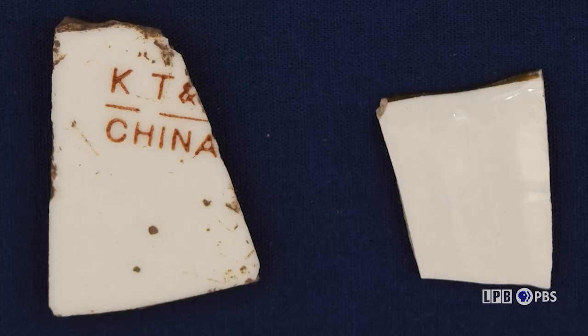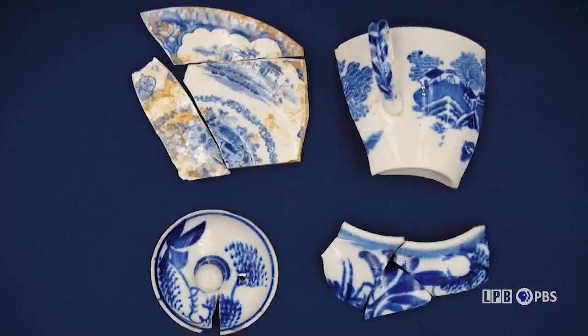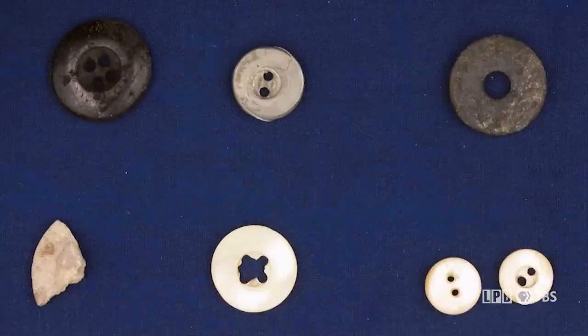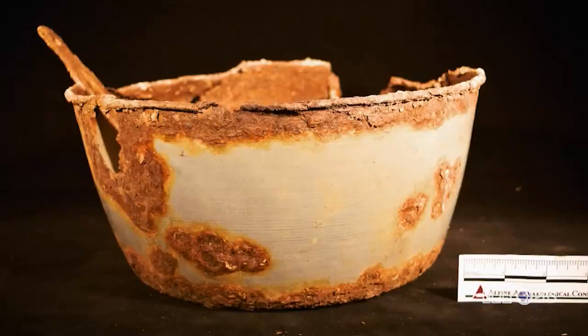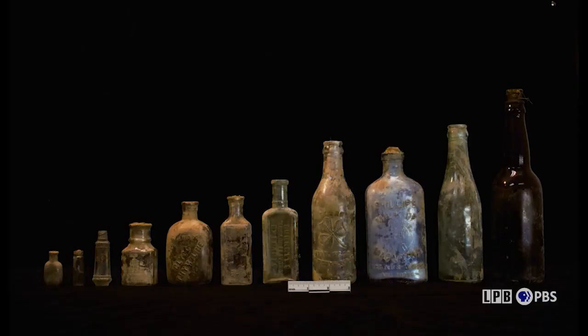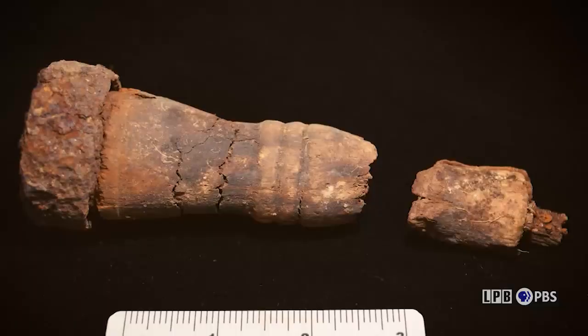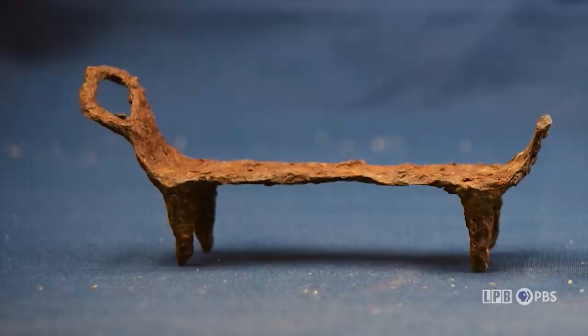We have recovered and identified probably at least 50 different types of ceramics. Buttons, forks, knives, cooking utensils, cups, stemware, liquor bottles, pipes, flower pots, lots of different animal bones, wooden furniture pieces. Just identified a tree cleat, which was really interesting. A cleat that you attach to the toe so you could climb the trees.